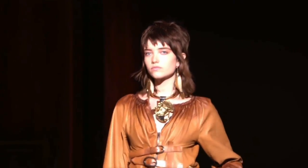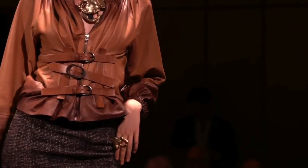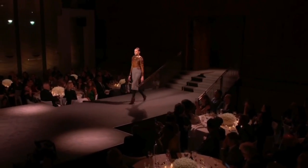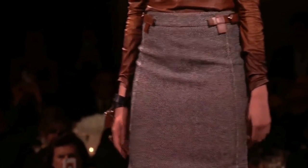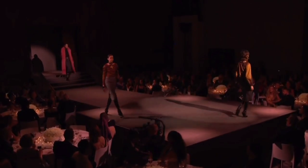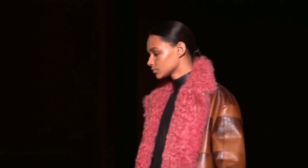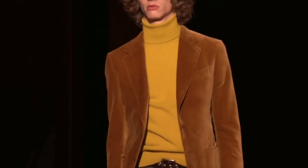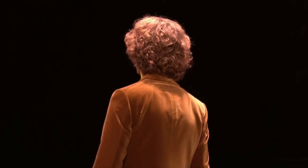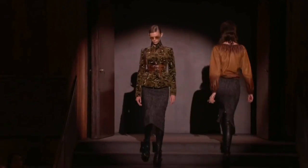Wow, look at that. Oh, I love her hair too. Really like that shag, longer in the back, but that jacket is outstanding. And you could wear it as a shirt or a jacket with all the buckles. Look at this. Loving leather this year, that's for sure. Ooh, and 70s influence. Look at that velvet. That is really fun.